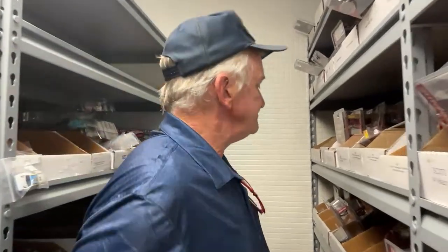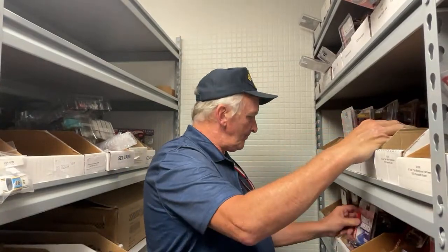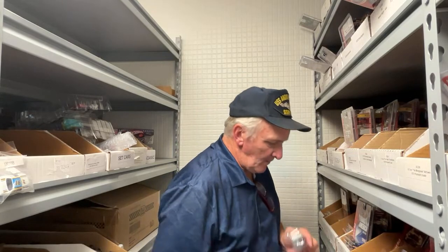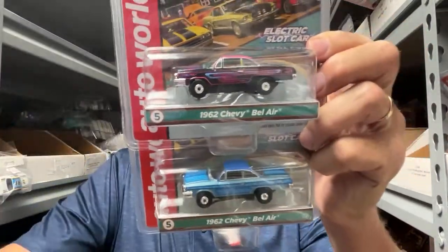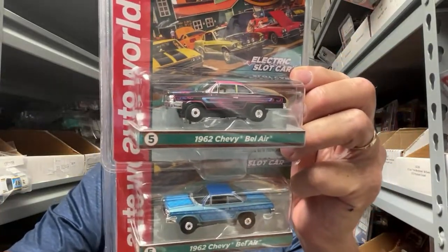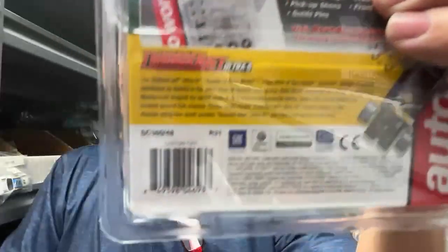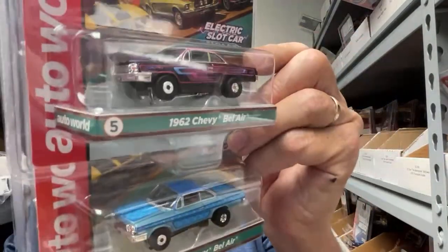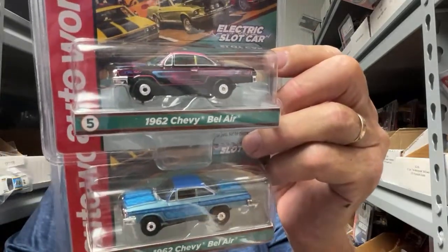Now we're going to show you cars that I just like. These did not sell as much as I thought they should, because I love these cars. SC360. Bel Air, 1962 Bel Air, the last year of the Bel Air almost. It's amazing how that changed.